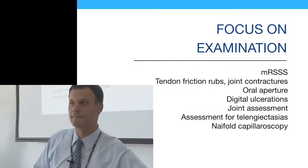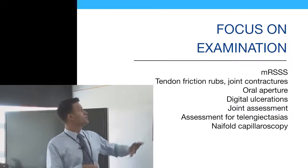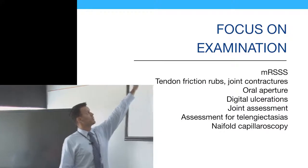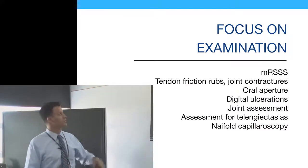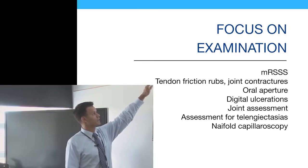All right, I wanted to leave enough time for this, so we'll have at least 20 minutes to do some exam stuff. These are the things we're going to try to focus on. We're going to talk a little bit about the skin score. That will probably be the majority of the time during the exam portion. And then we're going to do a little bit on tendon friction rubs.